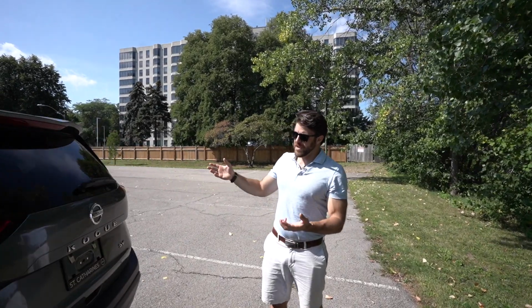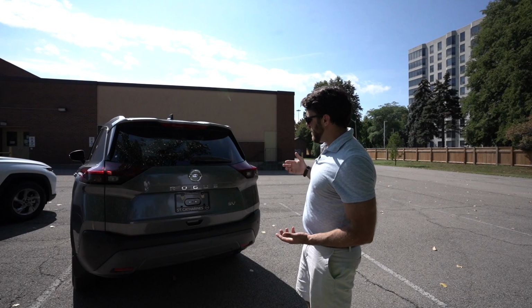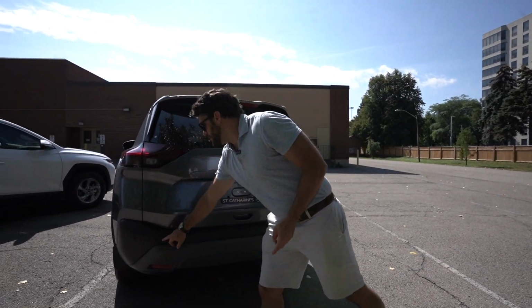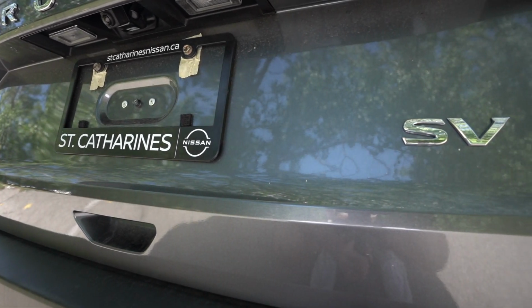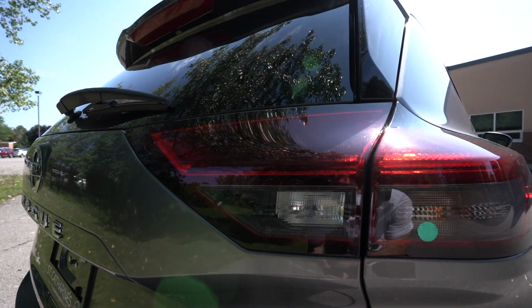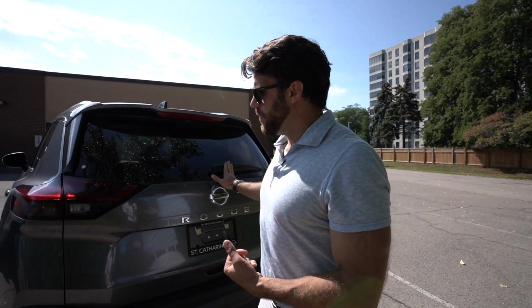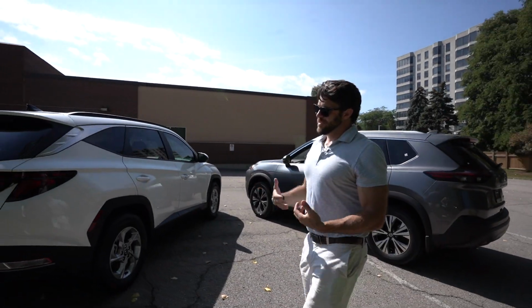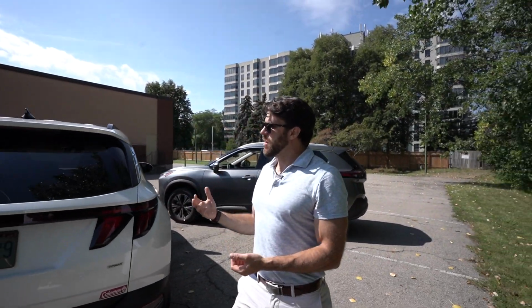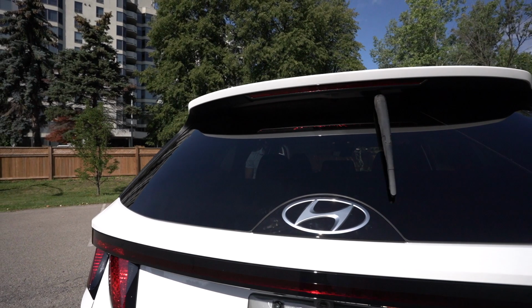On the rear of each vehicle, you get some little bonus features here. With the Nissan Rogue, you have things like rear parking sensors, a backup camera, nice Rogue stamping, and then you have your wiper blade here. The reason I'm pointing out the wiper blade for the rear windshield is because when we come over to the Tucson, they did a little bit better styling here with that rear wiper blade. It's tucked up under here, so it's kind of hidden.